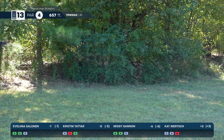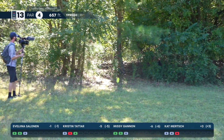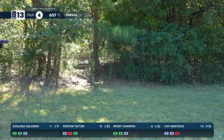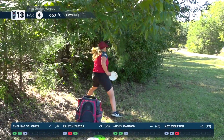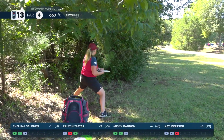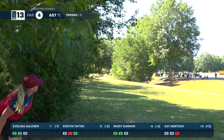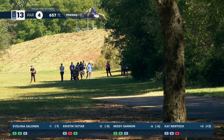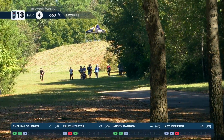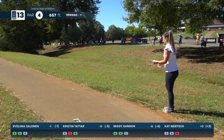So you see where Eveliina ended up. She looks like she's just going to pitch backwards. Doesn't make it out very far. Yeah, anytime you have a layup or a sacrificial shot like that, you want to make sure it at least pays off. And she still has work to do. Yeah, and this is a tricky shot too, because when you're trying to throw that forehand flex, you want to make sure that you're putting the right angle on it so you don't flex out into the OB on the right-hand side.